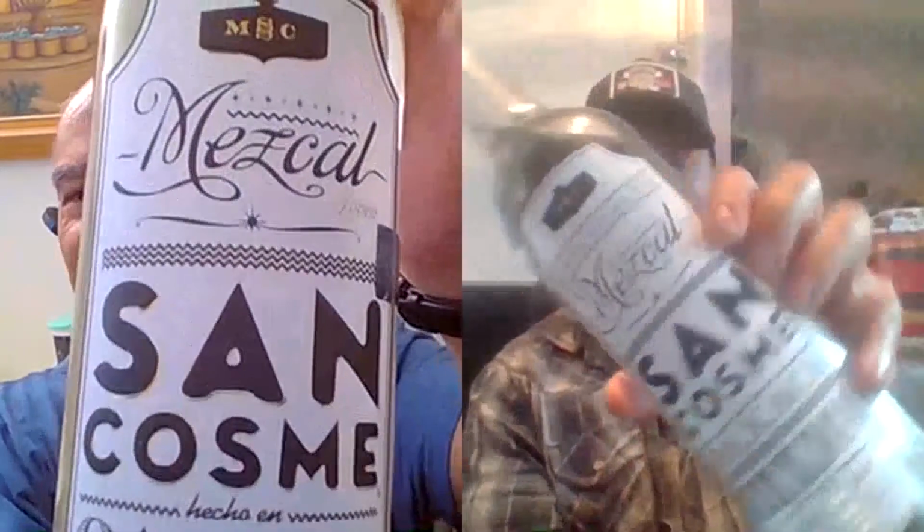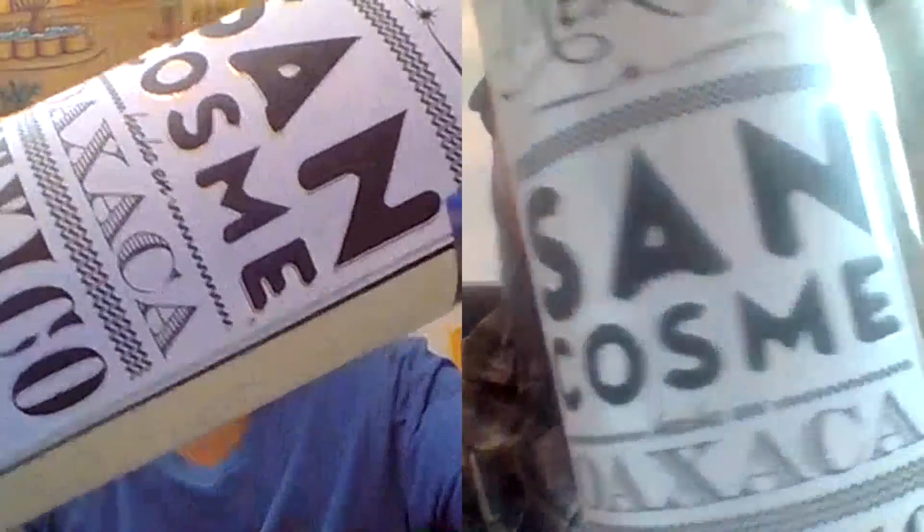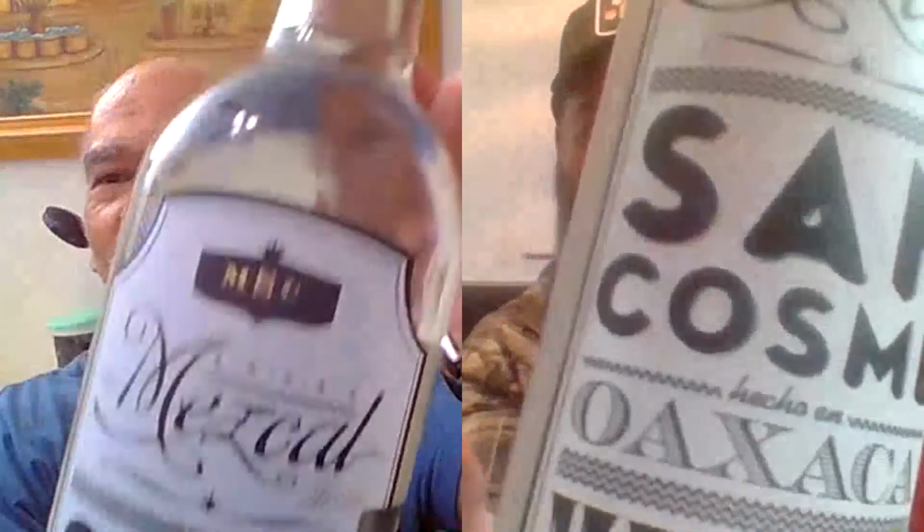But tonight, this is interesting. This is a referral from the folks at Dr. Sours. They referred us to these folks, San Cosme. This is a mezcal from right there. Everything I need to know is right on the label. From Oaxaca. Where's it made? Oaxaca.